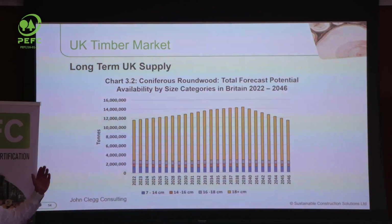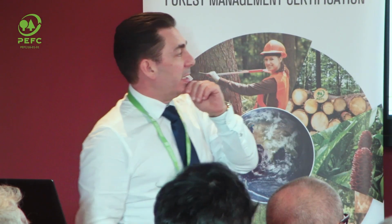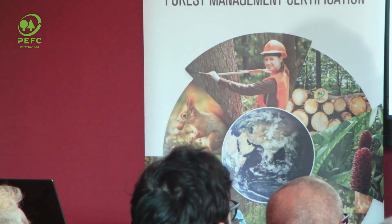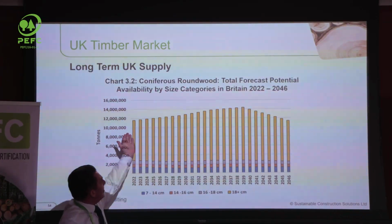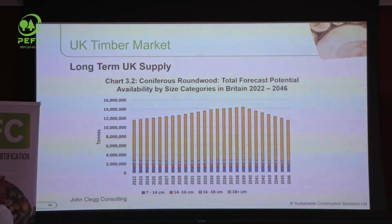So, but it's genuine availability that we are going to have good availability over the next 20 years. Obviously, we're in around 2024 at the moment. We are going to go up a little bit. There's going to be a bit more resource available before going down.